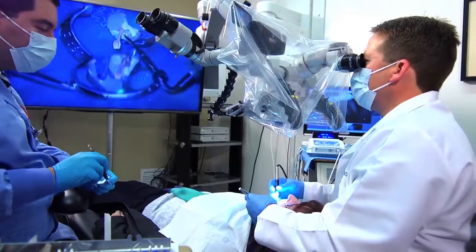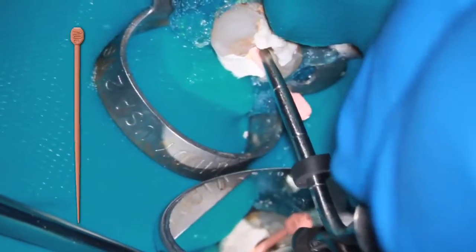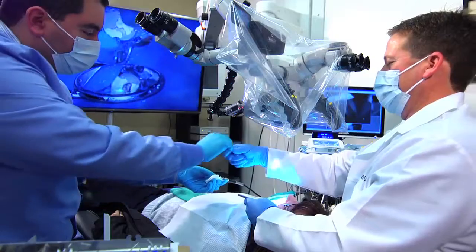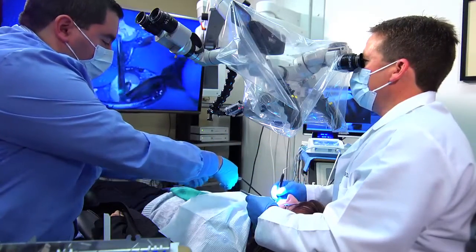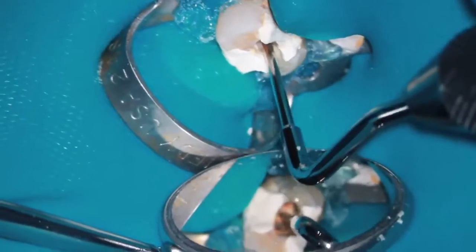I'm going to take my heated plugger. So now you're going to come in and you're going to cut across your material and touch the wall as your break point and then come out. Now when I do this, I have a heated segment that now I'm going to compress into this 3D anatomy. And we're now going to place this into it three-dimensionally.